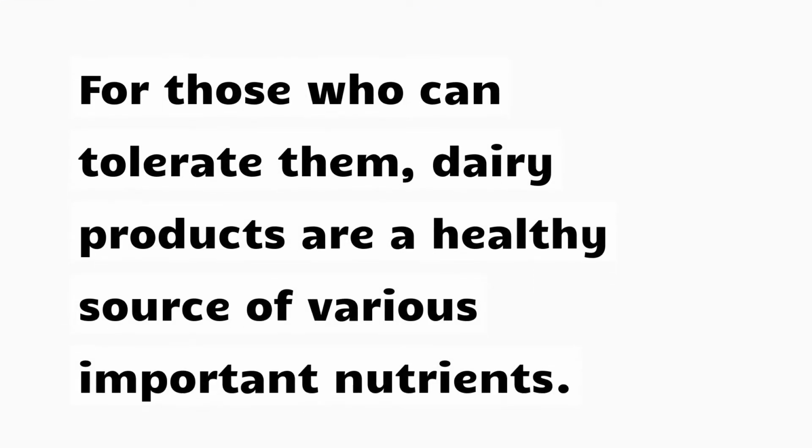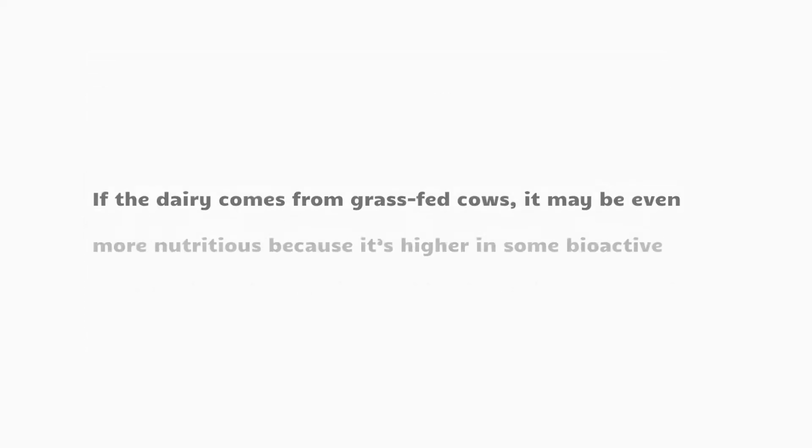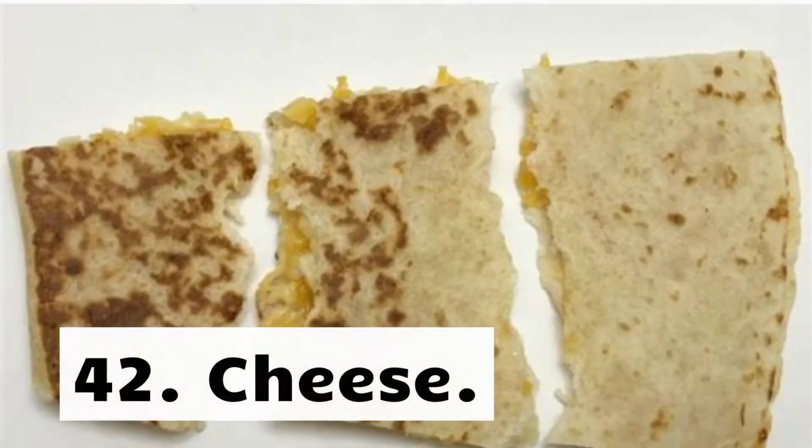42 to 44. Dairy. For those who can tolerate them, dairy products are a healthy source of various important nutrients. Full-fat dairy seems to be the most nutritious option, and studies show that people who eat the most full-fat dairy have a lower risk of obesity and type 2 diabetes. If the dairy comes from grass-fed cows, it may be even more nutritious because it's higher in some bioactive fatty acids such as conjugated linoleic acid and vitamin K2.